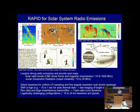You can look at emissions from the sun, or you can look at emissions from Jupiter, and you can make point maps and map the precise region around, say, the Jovian magnetosphere where emission is coming from as a spot map instead of as a big blob. So you can trace the emissions throughout the Jovian magnetosphere. You can also do that near the sun. This is actually doing that with the MWA radio telescope.